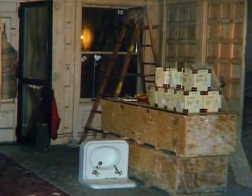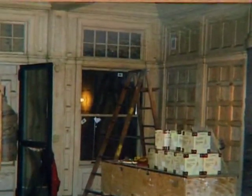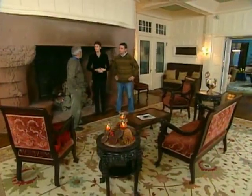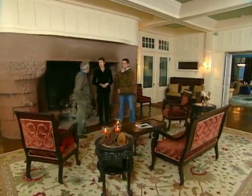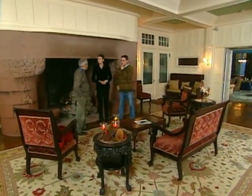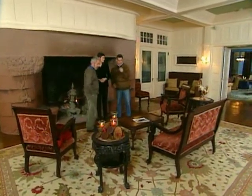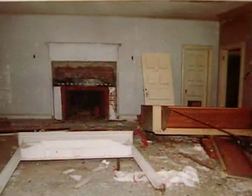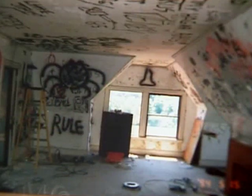What condition was this room in? Well, all the glass had been broken out. There were boards on all of the windows. The floors were just filled with debris. The wood paneling had been knocked out. Just some senseless vandalism. Are there any photographs of the interiors? We do have some good pictures of the documentation. They clearly give you an idea of what it was like.